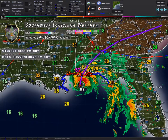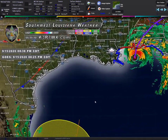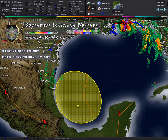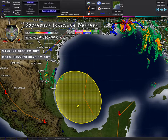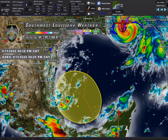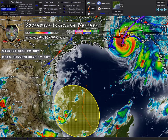What I'm going to do is take away the wind gusts now. You're starting to hear a lot of talk about this little area right here, and I'm going to take away the radar for a minute here, and turn on satellite imagery. You can see Sally there. Let's take away the forecast cone and official forecast. You see the icon there. Actually, we'll take that away.